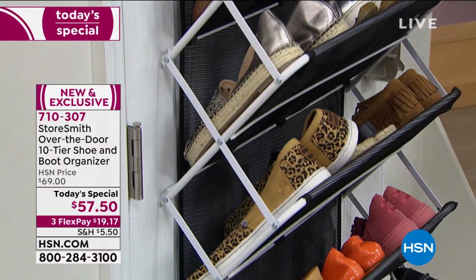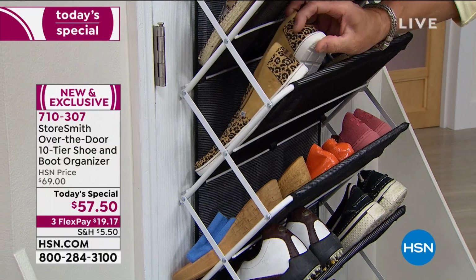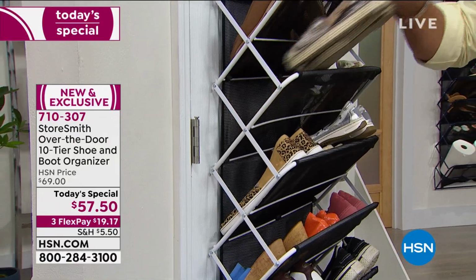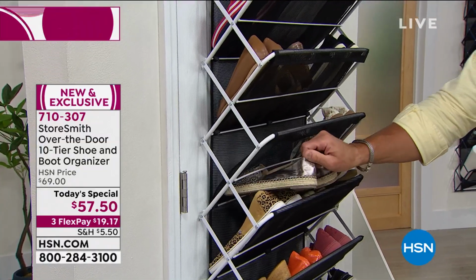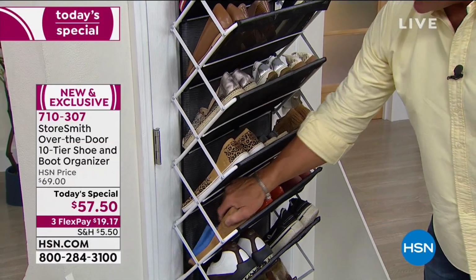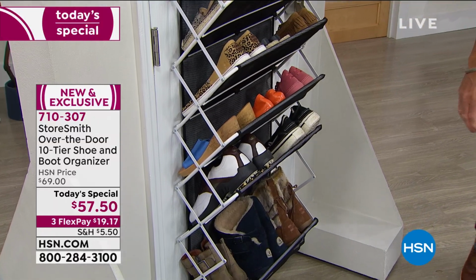We've only put 3 pairs on each one of our stations here, but obviously if you wanted to put more in, you could very easily do that, depending on which shoes you put in here. You're not going to put in your real dress shoes like that, but you could put as many shoes in here as you would like to fit. And if you're dealing with flip-flops, you could probably get 6 pairs of flip-flops in here as well, and they still have room to breathe inside.